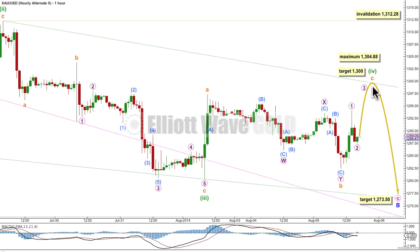Within the fourth wave zigzag at 1300, the C wave would reach equality in length with the A wave. When the fourth wave is done, the final fifth wave down should begin. The fourth wave should not be longer than equality with the second wave. Because the third wave is shorter than the first wave, the diagonal must be contracting. The fourth wave should not be longer than equality with the second wave, because then the diagonal would be neither contracting nor expanding.